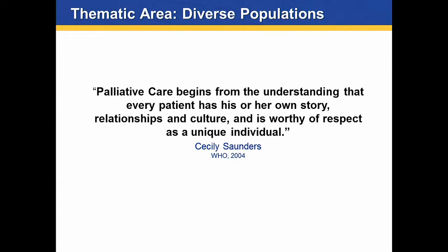In the World Health Organization 2004 report, a quote by Cicely Saunders, the nurse who founded the modern hospice movement, reminds us of the importance of understanding diverse populations. She said, palliative care begins from the understanding that every patient has his or her own story, relationships, and culture, and is worthy of respect as a unique individual.